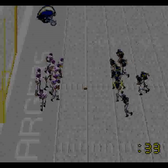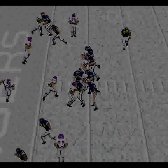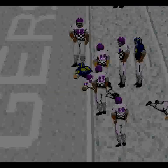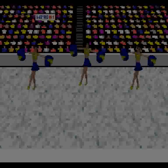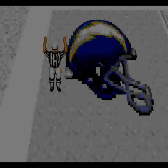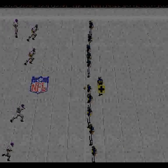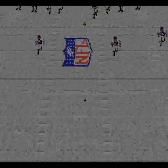First down, 4 yards to go. Red 52. Up the middle. Touchdown. Cut. Good. Chargers 93, Vikings 0. There's the kick.